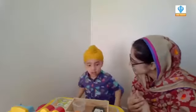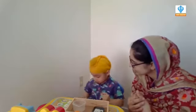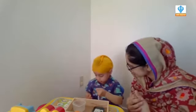Acha, he also knows one shlok from Sanskriti. Oh, wow. Which one is that? You will hear the Sanskrit shlok, Mahalla Panjva, Sir Mastak. Sir Mastak Rakhya. No problem. That's how it is with little ones, they don't do it on demand.